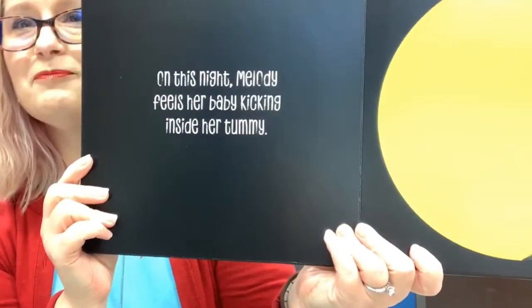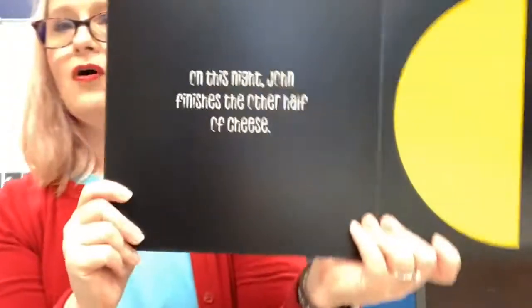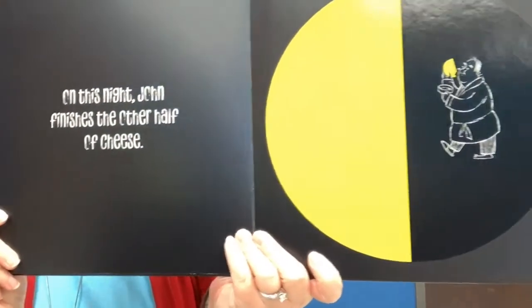On this night, Melody feels her baby kicking in her tummy. There's her baby right there. It's inside her. On this night, John finishes the other half of cheese. Here he is, finishing his midnight snack.